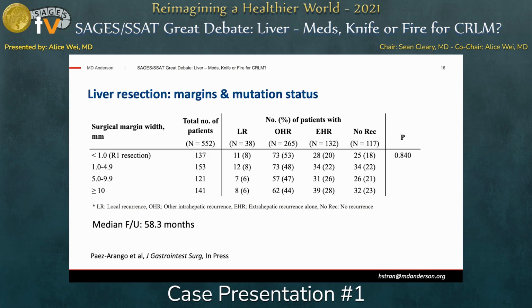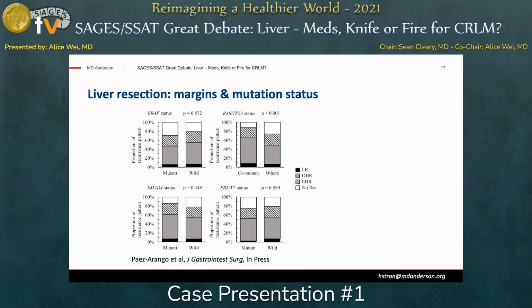Does that apply to liver resection? We just looked at that in our institution. Margin nor mutation status seem to matter when it comes to local recurrence. This is a surgical series of 552 patients with a median follow-up of 58 months. When you look at the R1 resection group, now granted, a lot of these were vascular R1, and so we all know that there's a difference between vascular and parenchymal R1, but even amongst that cohort, the rate of local recurrence is 8% at a median of 58 months. And then when we looked at mutation status, it didn't really seem to matter. Whether you were RAS wild type or RAS mutant, BRAF wild type or mutant, all of these other mutations did not seem to impact local recurrence.